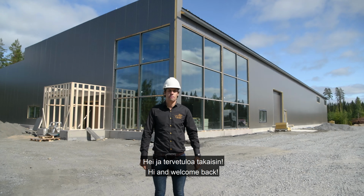Like you can see, the big wall up there is coming along. This will be the dividing wall, the firewall between the production side and the training facilities and showroom.